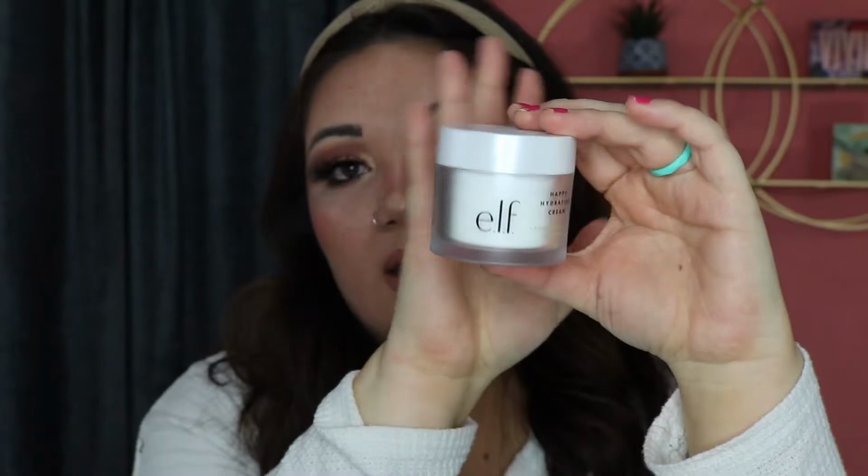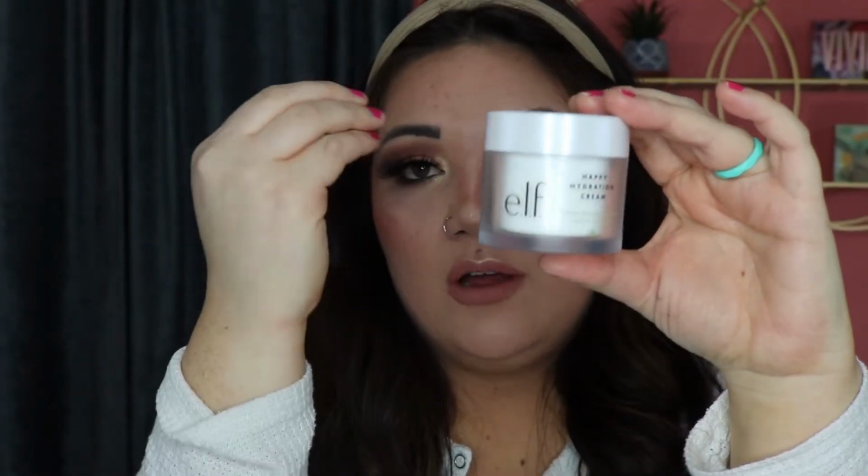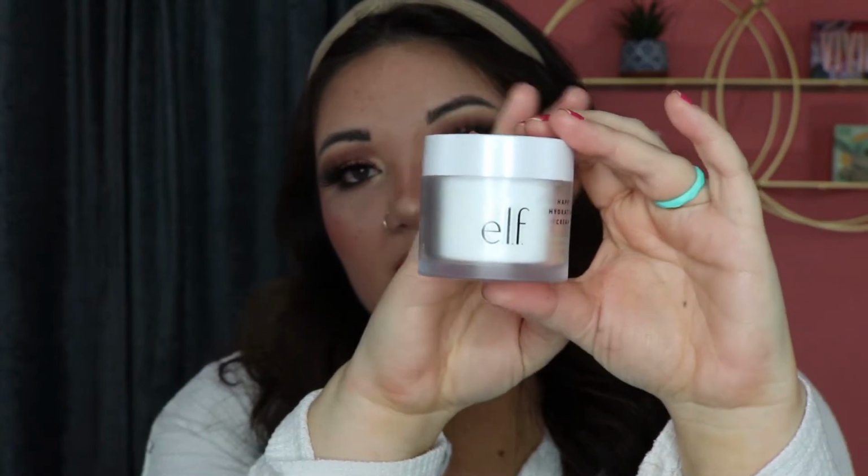Starting off with my new ride or die drugstore face cream. Ever since I had Declan, I have more dry skin. So in the winter time here in Illinois, it's really rough and I definitely need a lot of moisture on my face. And I have been loving, this is my second jar of the e.l.f. Happy Hydration Cream. This is just so moisturizing. It's really helped my skin out.